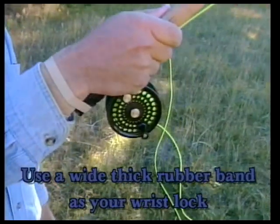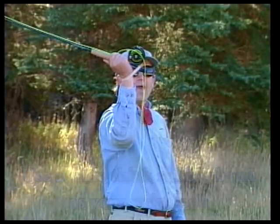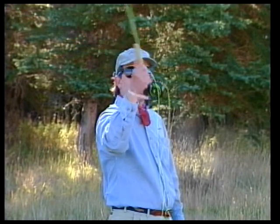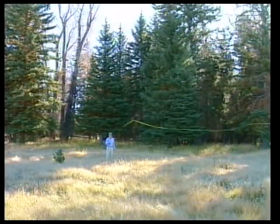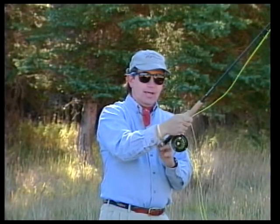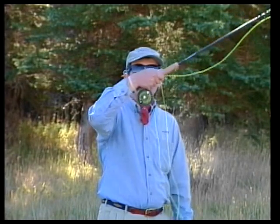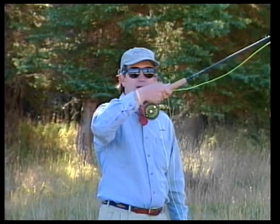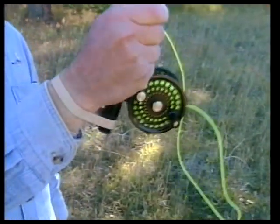There is an easy way of correcting this problem, and it's the use of a wrist lock. This will keep you from breaking your wrist and add a little more power to your cast and tighten your loop. It attaches on the butt end of the rod, right around the wrist, like this, and is adjustable.